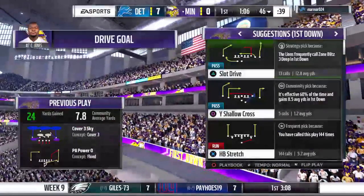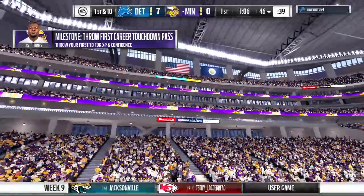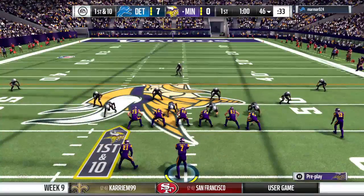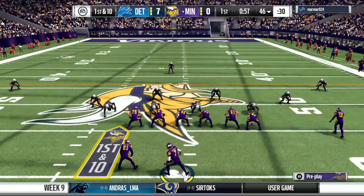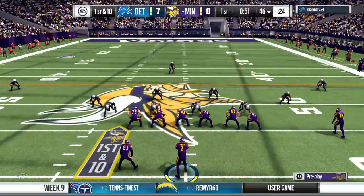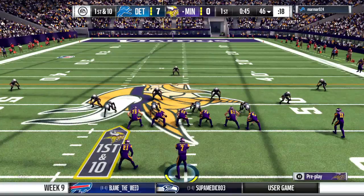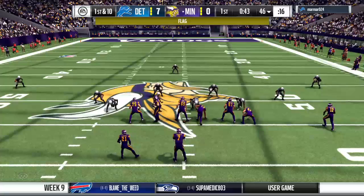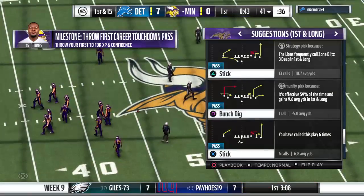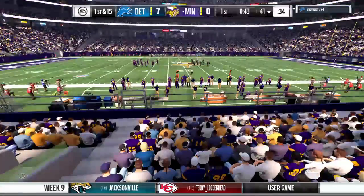And with the big gain, they'll go ahead and decline the penalty. And now whistles here and a flag down. Looked like someone got going a little early. Here we go on first and 15.